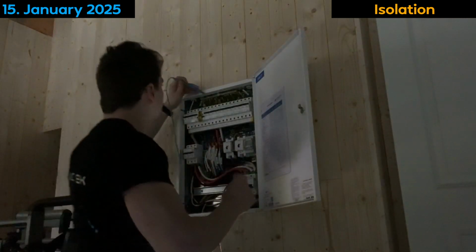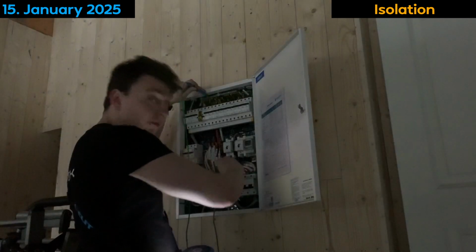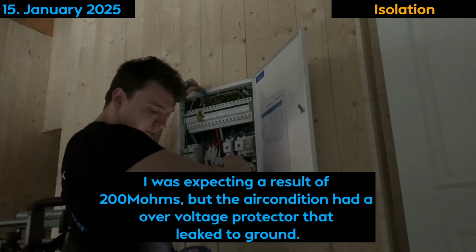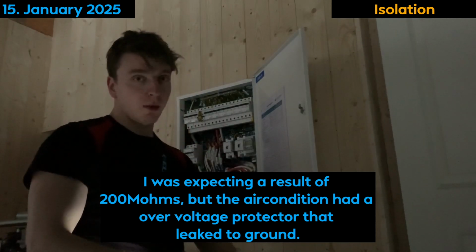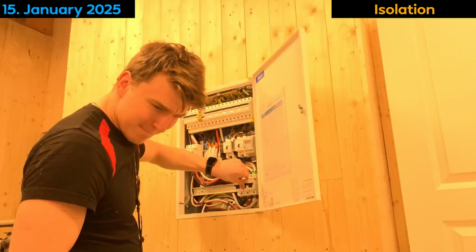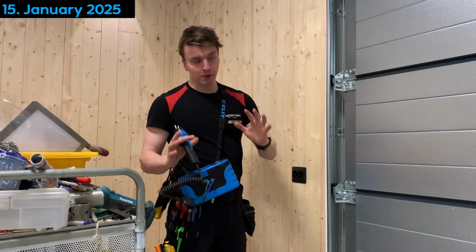So let's begin with the first live wire. We have 52 mega ohms, and the second one 53, then we have 54, and that's above the requirements, so this is fine. All right, the third test.